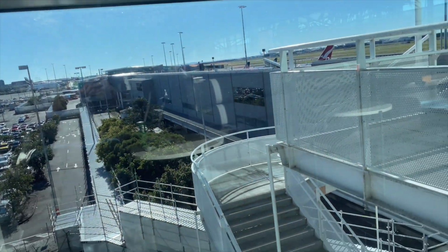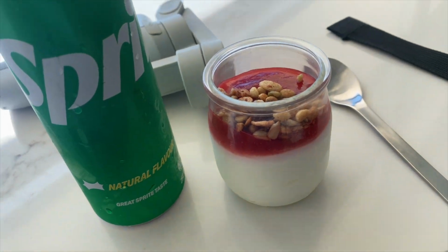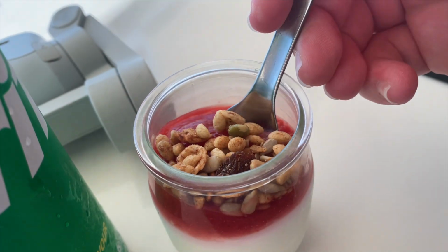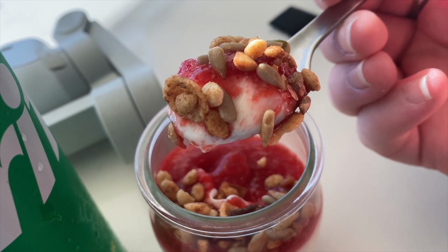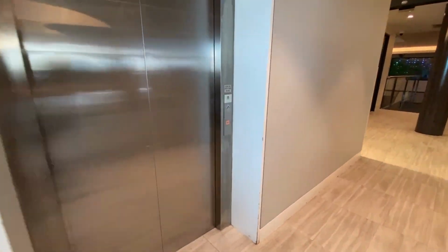I decided on grabbing myself a yogurt cup with raspberry compote, and I'm still not sure what was on top, but it was great. To get to level 3, there is an elevator next to the reception area.